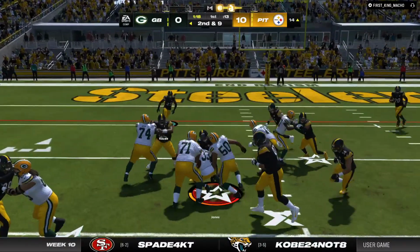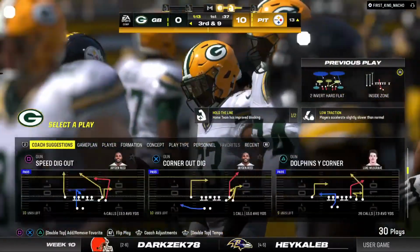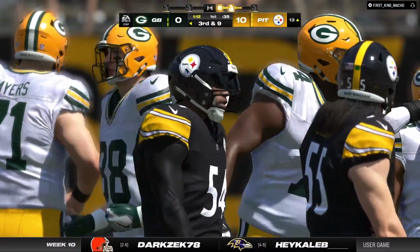They'll go again to Jones. And they get to him quickly here as he stopped right around the 13. They do get a yard there, but only a yard. Leaves him with 3rd and 9 looming.